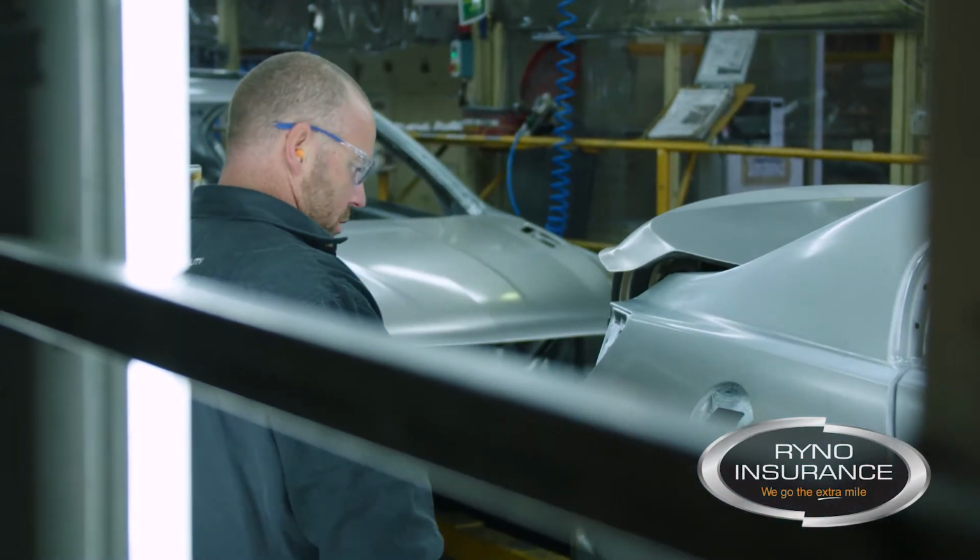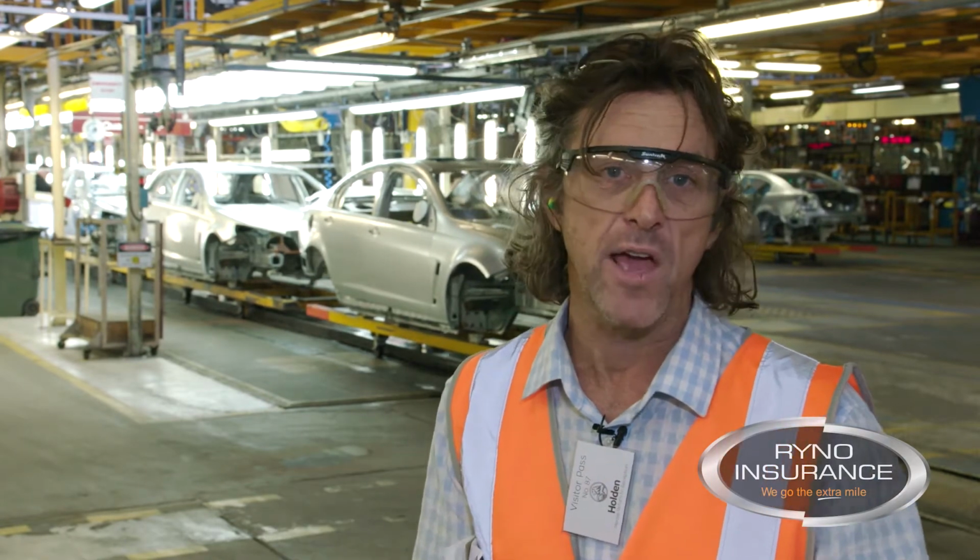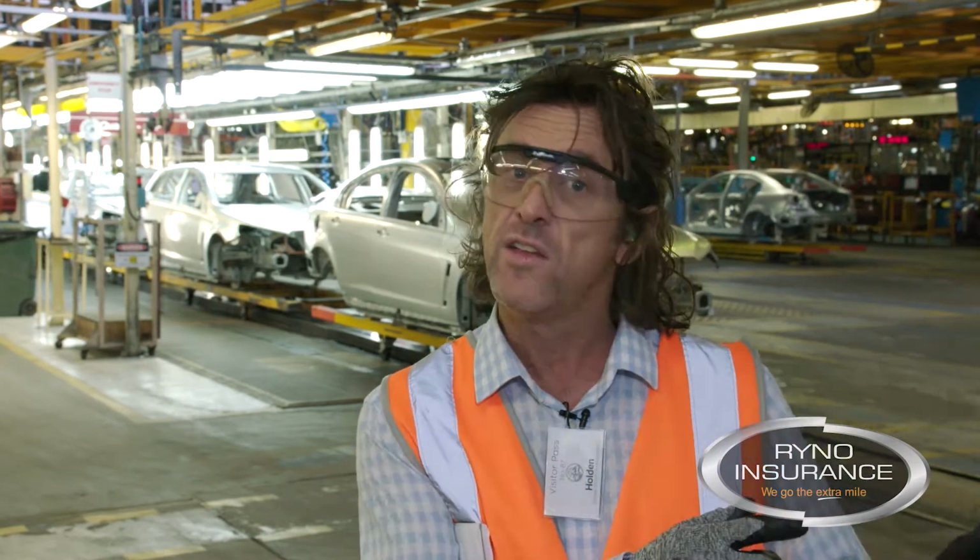By now the body shells have got the doors hung, that's all automated as we've seen earlier. The body shells are now being checked for any defects before they go to the next assembly operation, which is to the paint shop.